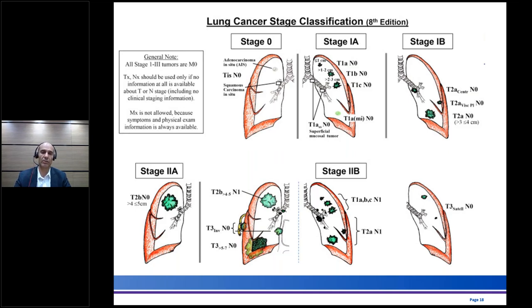So these are all the ones you can see on the screen at the moment. And then from 3A up to stage 4 is sort of a later stage. The early stages are ones that can be operated on. So these are patients in whom we have curative intent. Obviously, we're aiming to cure the patient of their lung cancer. We can do that by offering them surgery, by resecting all of the tumor and any lymph nodes that are involved, and they may or may not require adjuvant therapy after that.